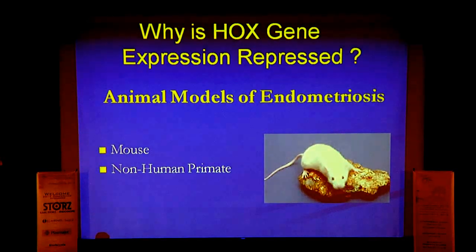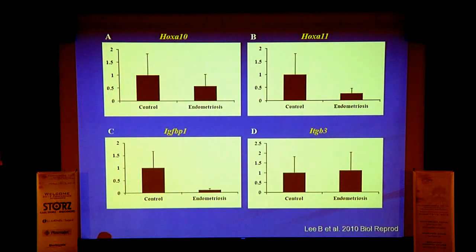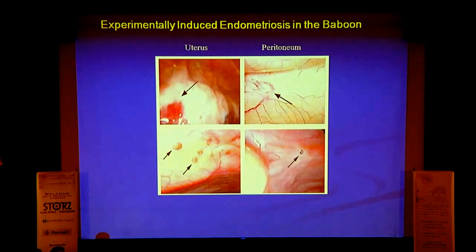So why is this gene expressed at a lower level? Well, we turned to some of the animal models of endometriosis, both mouse and non-human primate. When we create experimental endometriosis, we put endometrium in the peritoneal cavity, and we look back at the expression of several genes that are important for implantation in the uterus. They're affected. They didn't have an abnormal endometrium to begin with. These are mice that were completely normal, but just placing normal endometrium in their peritoneal cavity changes the gene expression in the uterus, including that of HOXA10, the gene that I showed you earlier.